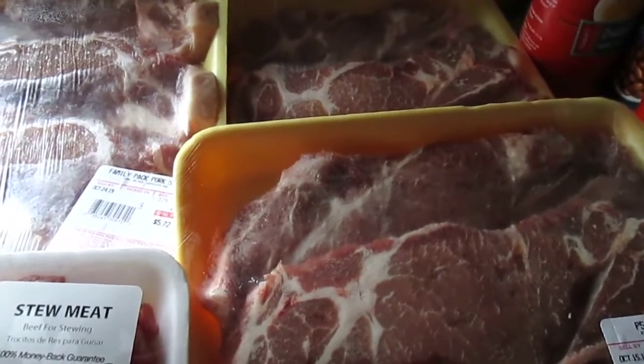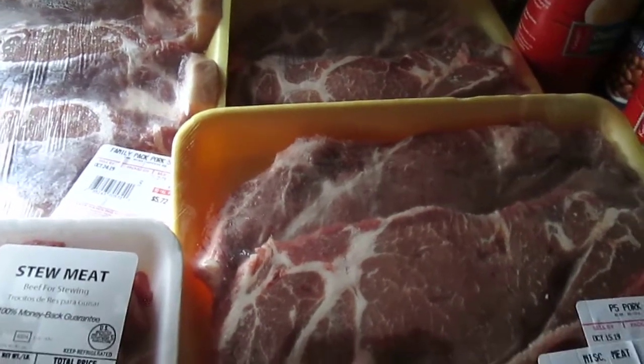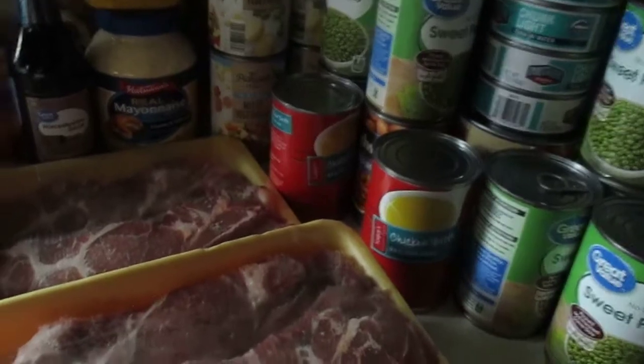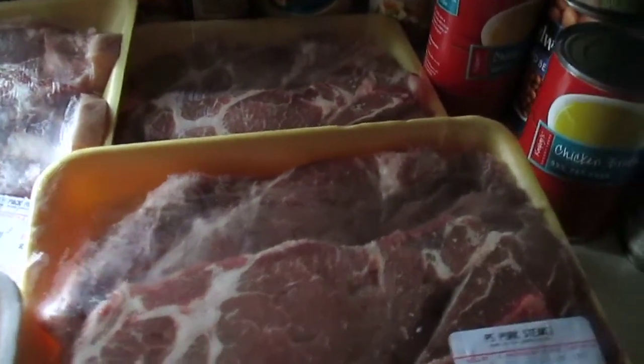And I just love Save A Lot so much, you guys. $94. And that included 7 packages of meat, all the cans, and some condiments and some cereal, and also 6 gallons of water for $94. So you really cannot beat that.